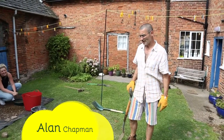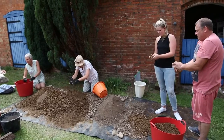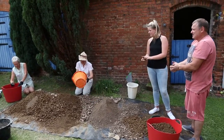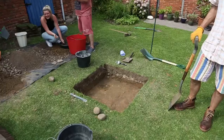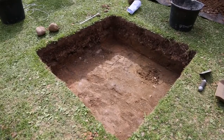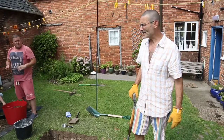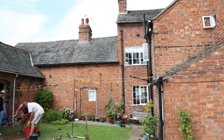This is the courtyard of my house, and these are the lovely people who have come to help us dig this hole here, and it's fascinating. Lots of interesting things come out already, and we're still going. We think we've got a number of pieces of medieval pottery. We found 3 big cow's teeth as well, because this used to be a dairy farm. That building there used to be the blacksmiths.